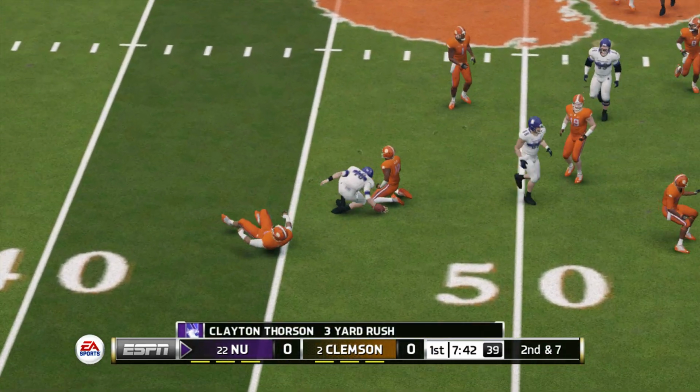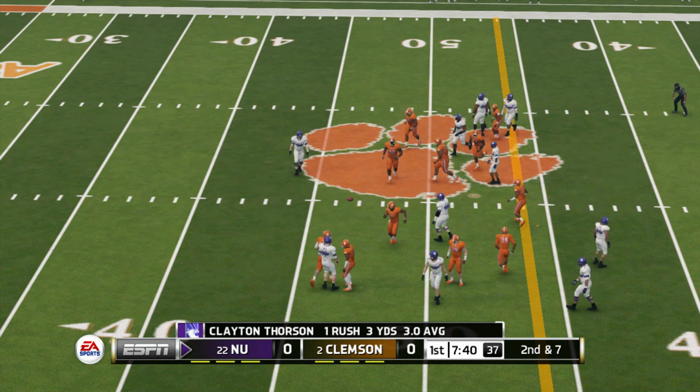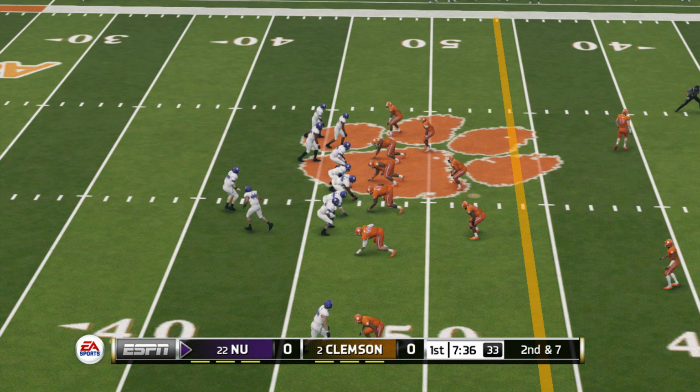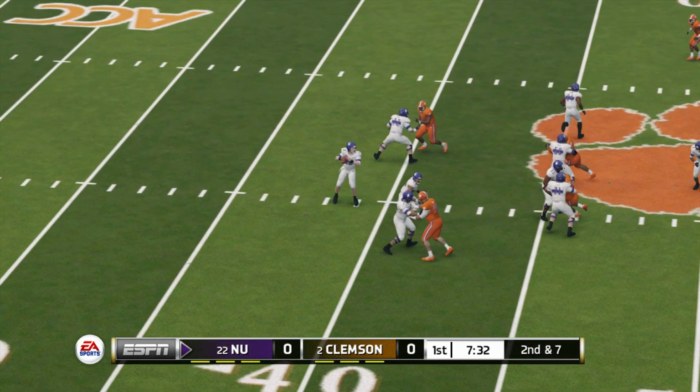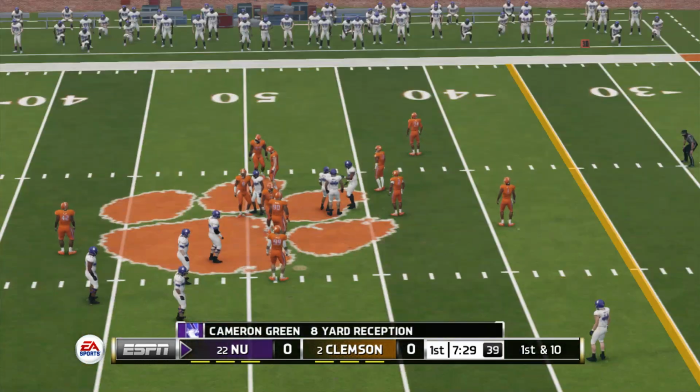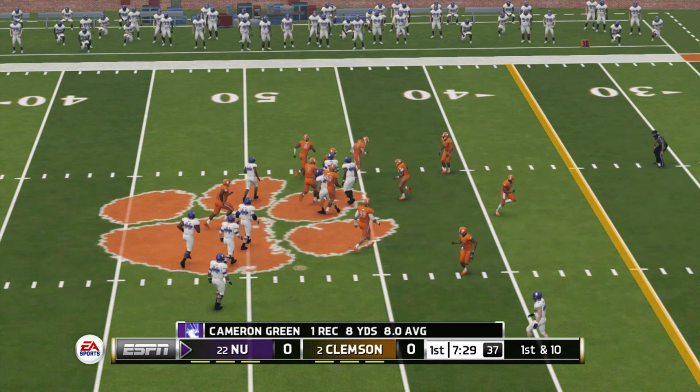Gets to about the 47-yard line. Gain of 3 yards. That'll make it 2nd and 7. And he is drilled at the 46. So they'll pick up a first down there on a 7-yard completion.